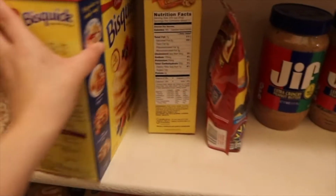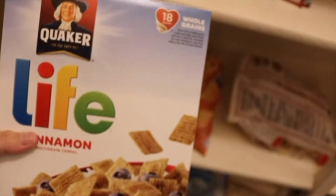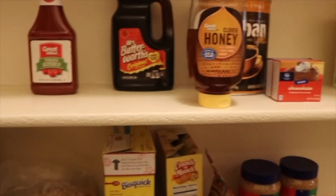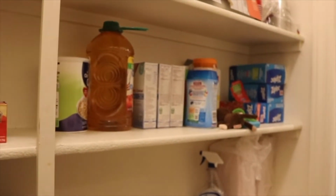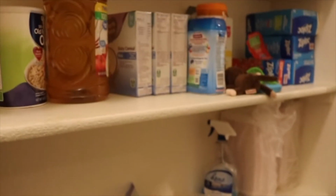We have stuff to make pancakes. We have some cereal. This one's running kind of low. This one, I think I'm the only one who likes this one, so maybe we'll get one more box of cereal. We have lots of syrup. We have ketchup in the fridge and up here. Apple juice, but we go through that really quickly, so we might need some more apple juice. And we have some infant cereal for the baby.